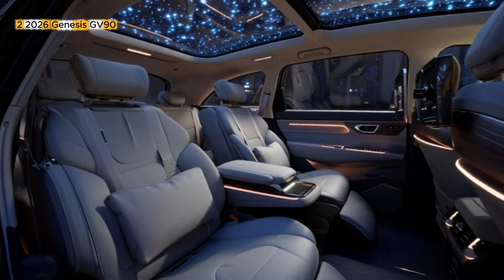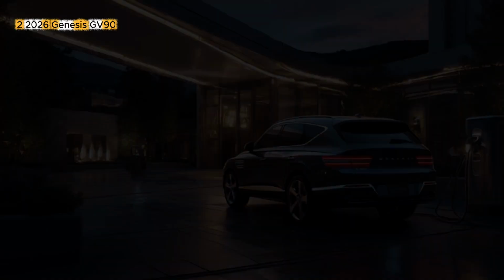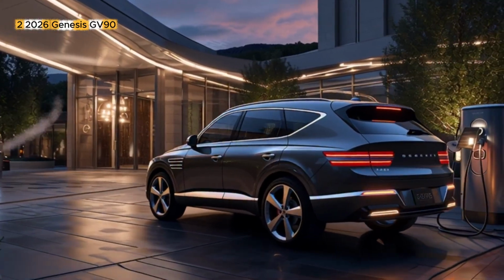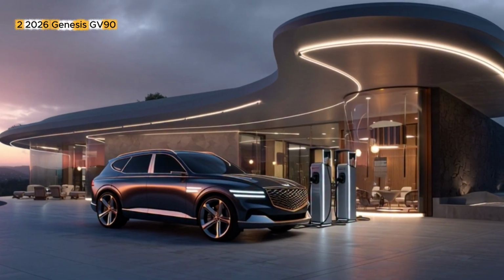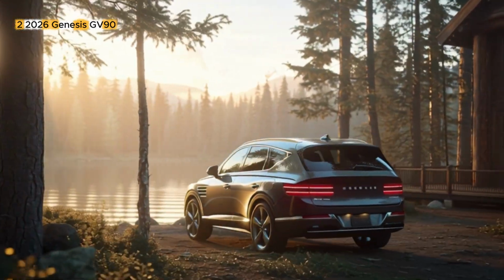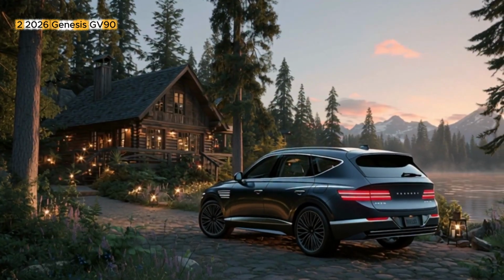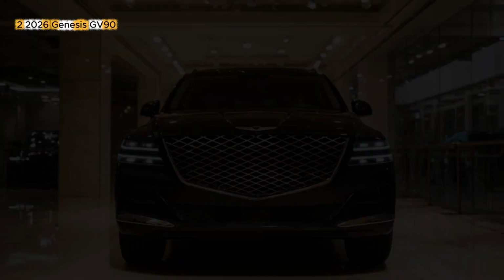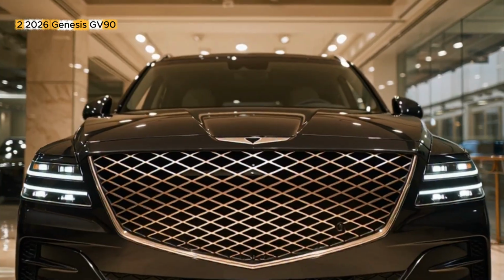The upcoming 2026 Genesis GV90 promises to be a landmark vehicle for the brand, blending cutting-edge electric performance with true luxury. From the moment you see its long, elegant silhouette, you sense this isn't just another SUV. It's the flagship performance and comfort machine for those who want the very best. The exterior takes cues from the striking Genesis Neolun concept, featuring smooth flowing design lines, flush door handles, and a long wheelbase that give it both presence and aerodynamic efficiency.